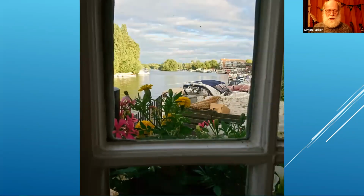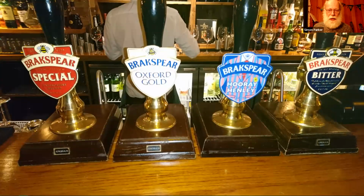This isn't a poster on the wall. That's actually a picture through the window of the place where we stayed. Idyllic view of the Thames at Henley. An idyllic view of the contents of the bar at Henley. Anyway, there was a family event which we had to attend as well, a funeral. My brothers and I met there, and family.